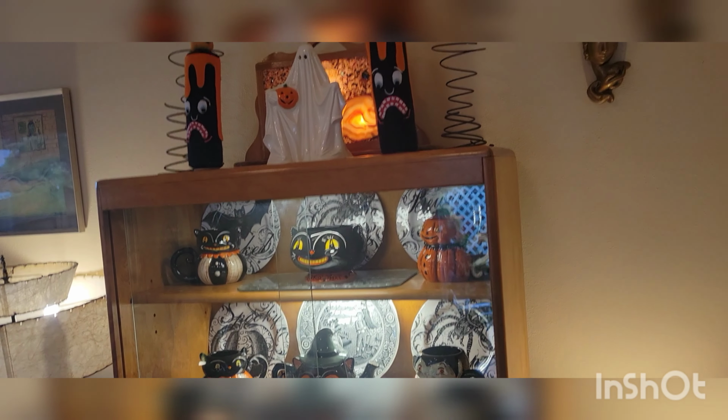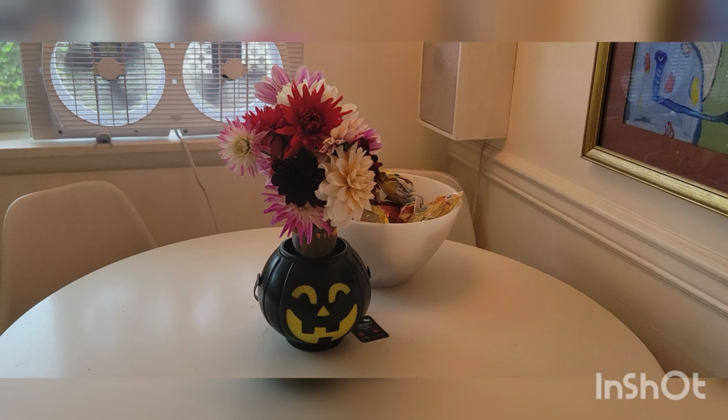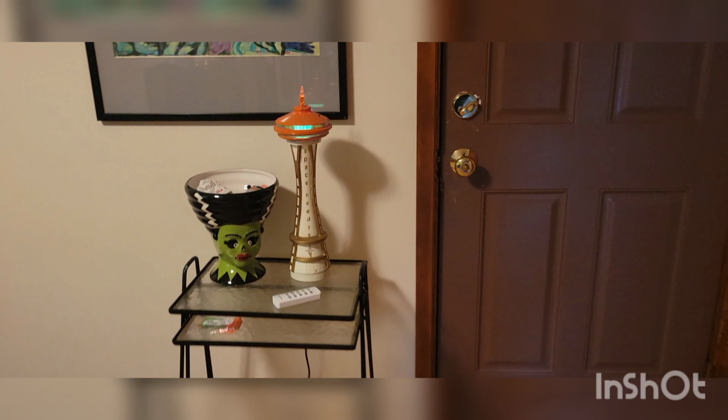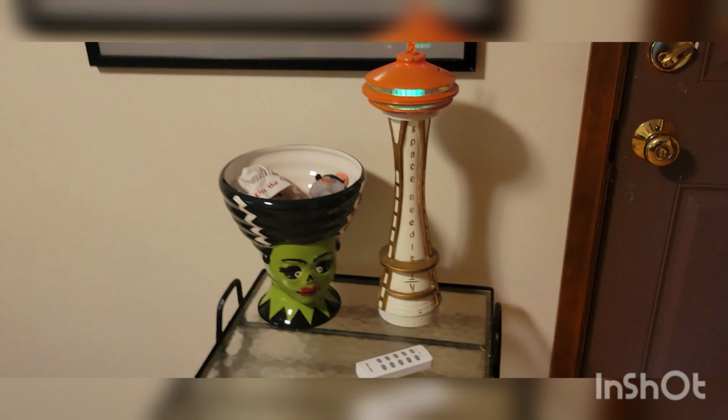That's it on there. And the only other thing I have, nothing. Oh, this is the jack-o'-lantern from Daiso. I just put my vase in there with my dahlias. And the only other thing I have is back here. I'll turn this light on. I have my Department 56 Bride of Frankenstein. I just put her back here next to the Space Needle. So that's all I have.